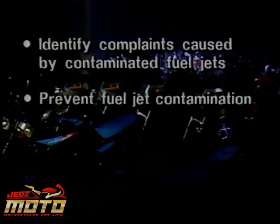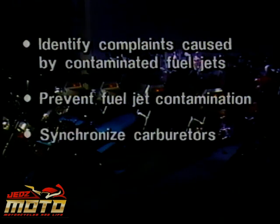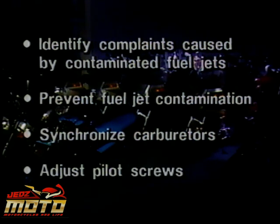In this program, I'll show you how to identify the types of drivability complaints that are typical of contaminated carburetor fuel jets. I'll describe the steps you can take while preparing the motorcycle to prevent some common types of fuel jet contamination. I'll show how to synchronize multi-carb sets and demonstrate how to adjust the pilot screws for the best idle and low-speed performance.